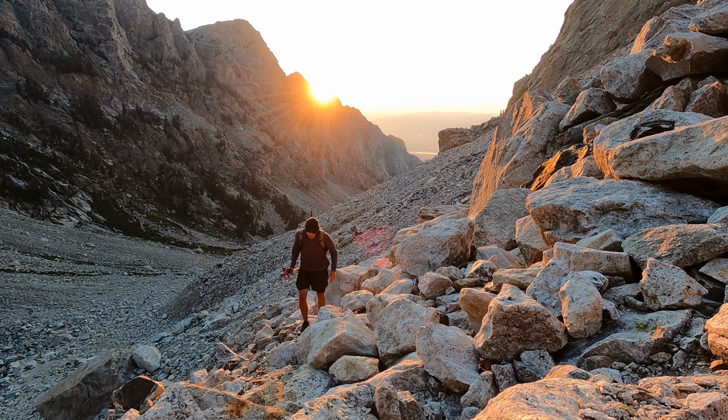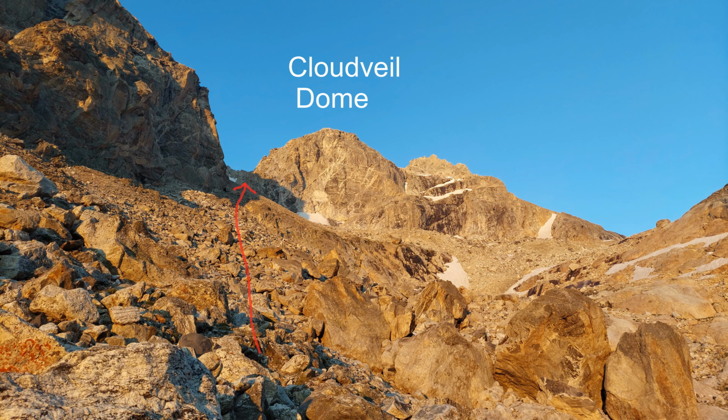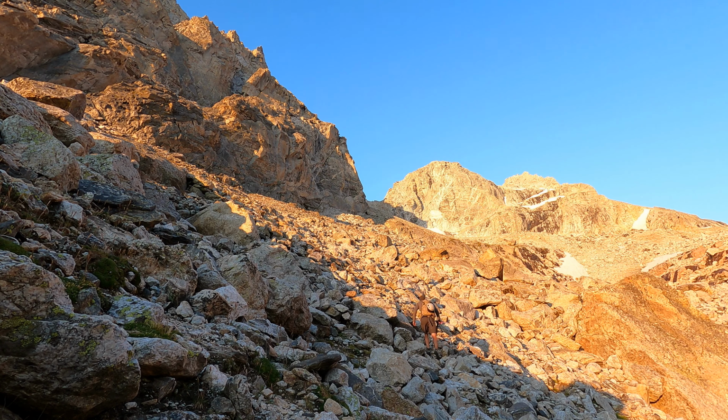It's around 7 a.m. and I'm walking up to the saddle of Cloudveil Dome. A couple things I want to mention before we go further. I'm starting from Cloudveil and traversing over to South Teton. Now this can be done in either direction. I think most groups probably would go the opposite way. It especially makes sense if you're doing one of the bigger traverses.